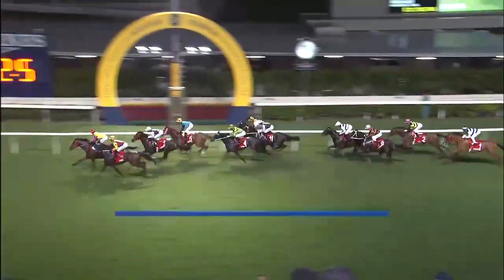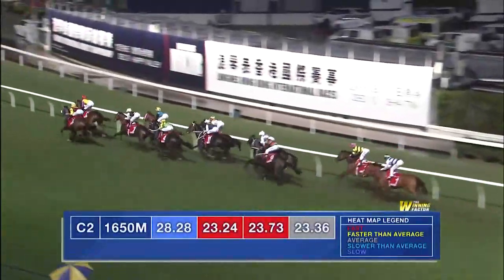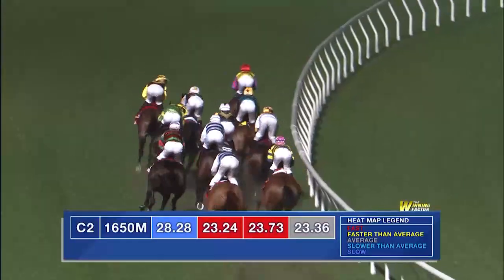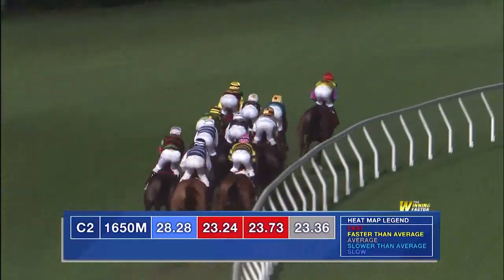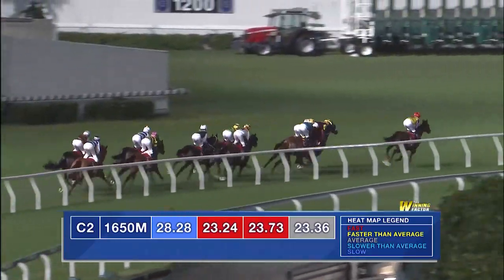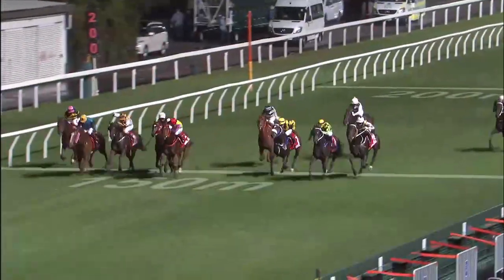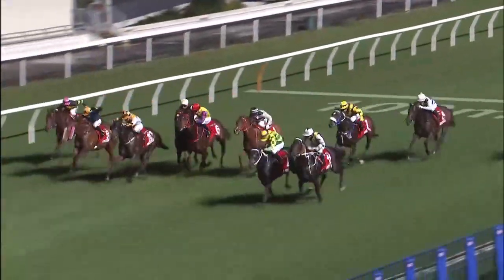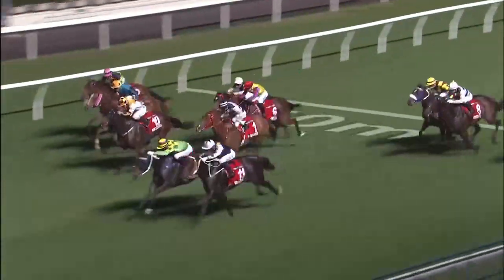He's slow out, as you see from the start, but on the heat map you can also see a very slow first section. That allowed him to catch up without burning much gas and find a nice place in midfield. Now, after that, the leaders did get running in the middle stages, which then suited him being able to finish off, and he gets there just too strongly for Green Luck, a rival once again in Saturday's race.